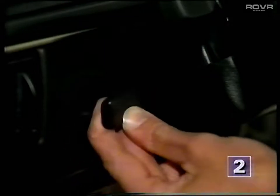Another starting aid is this cold start lever, which should be pulled out before starting a cold engine. This also helps to reduce emissions by slightly advancing the point of injection at low engine revs. The lever should be pushed in once the engine is warm.